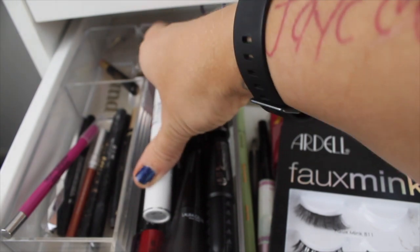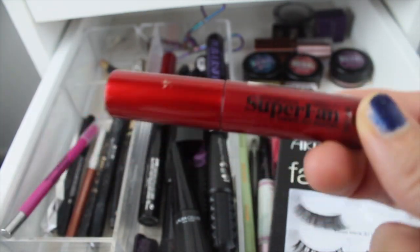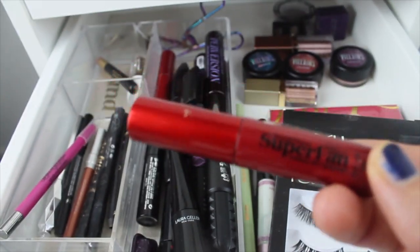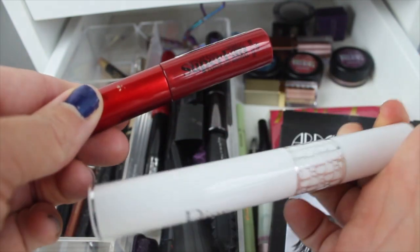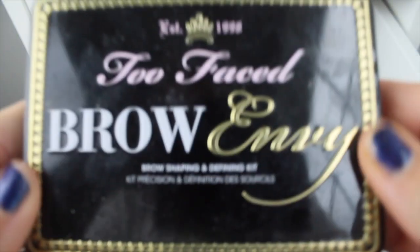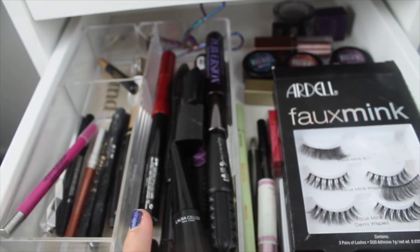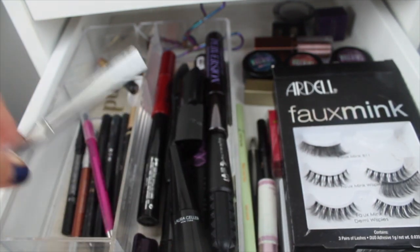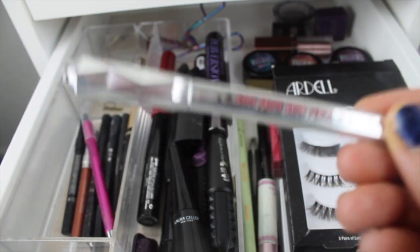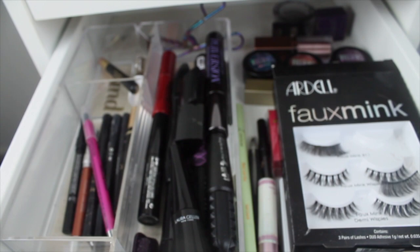And you know, I haven't used this combination in forever. This used to be my favorite. We're gonna use the Dior Lash Primer with the Smashbox Super Fan Mascara. This used to be a favorite combination for me, so we're gonna keep that going. And for brows, I use the Too Faced Brow Envy. I'll tell you, since I've had a lot of time to work with the Benefit Goof Proof, I kind of miss this guy, so I'm glad to have the Benefit Goof Proof pencil back in my life.